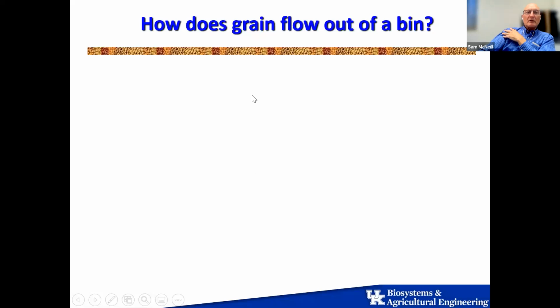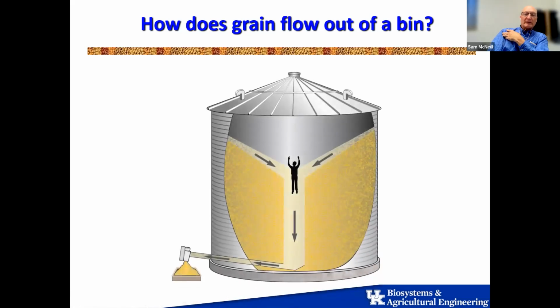Okay, you see my screen now? Yes. Okay. So we wanted to try to demonstrate how grain flows out of a normal farm bin. Essentially, it flows in a funnel, as we're showing on this graphic, and it acts kind of like quicksand, really. If you're standing anywhere near the center, you're going to get pulled down into that flow, and there are some serious implications there, obviously. This is where some deaths have occurred in the past. Most folks now know that you should never enter a bin where grain is flowing, because this is what can happen.